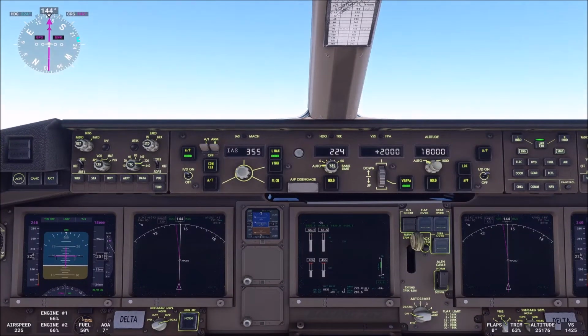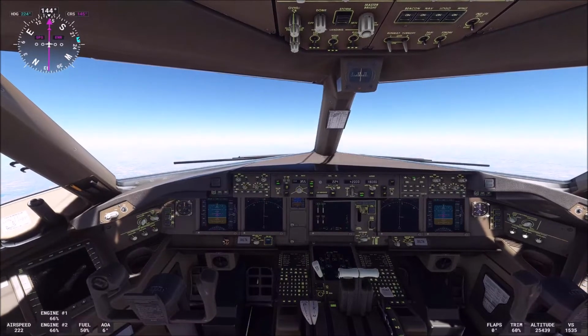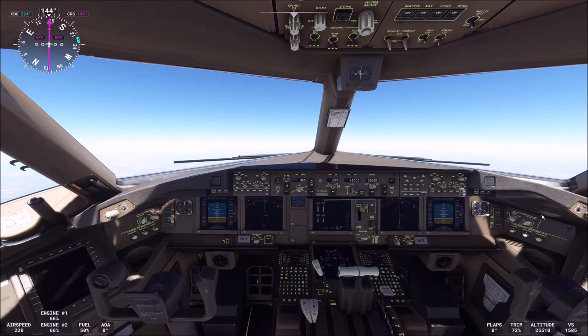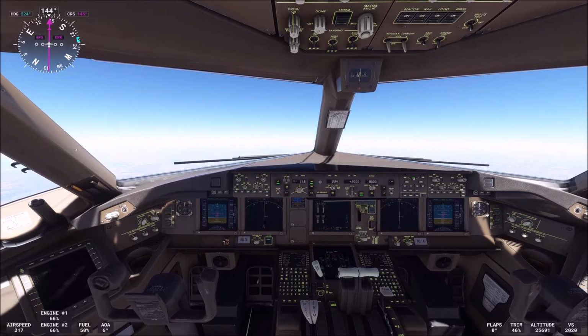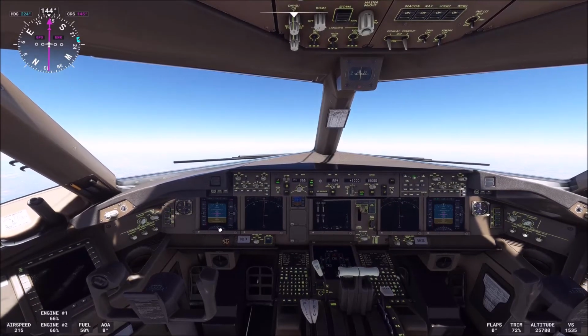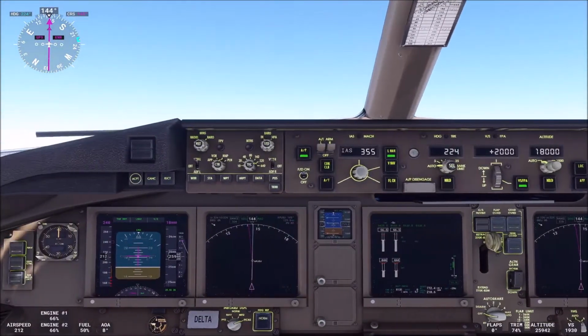So the plane tries to follow the altitude of the FMC. This is quite important. And we will see that at 28,000 feet the plane will stabilize again, and we will have a straight and level flight again. So we have a look also at the PFD here. We are climbing with a rate of climb of about 2,000 feet. This is what we set on the vertical speed per minute on the autopilot.